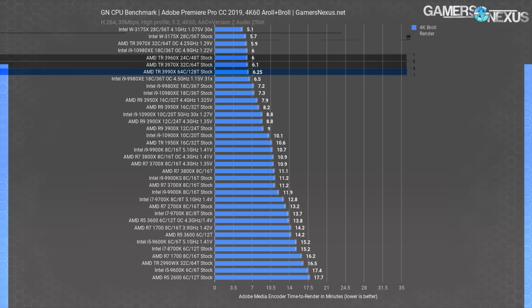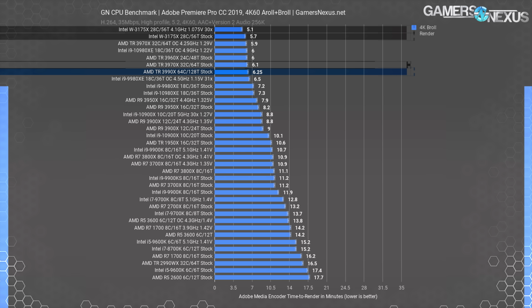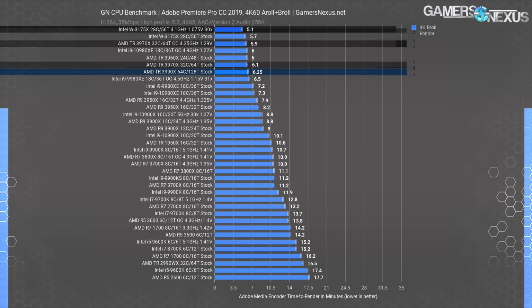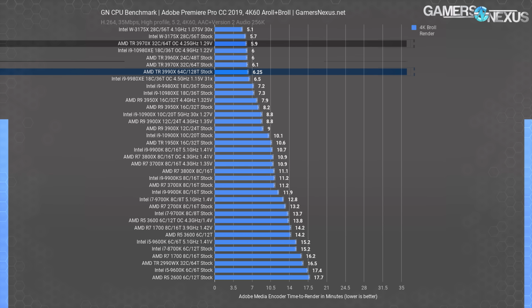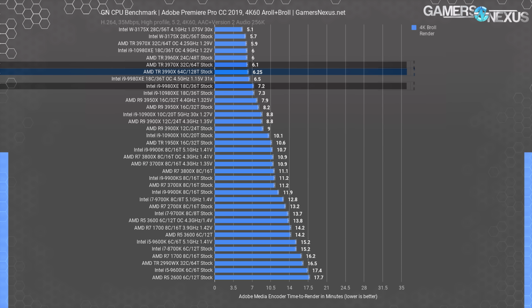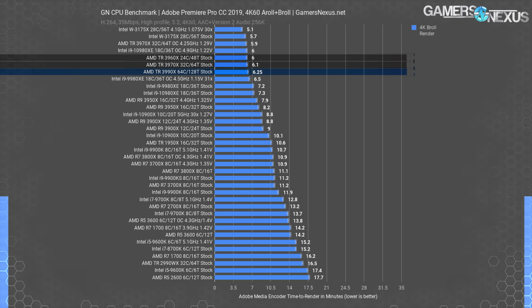The 3175X completes in about 5.7 minutes or 5.1 when overclocked, with the 3970X completing the render in 6.1 minutes or 5.9 when overclocked. Overclocking Threadripper really isn't worth it for these applications. The 3990X is between a 9980XE and 3970X, and you probably shouldn't buy the CPU just for doing similar Adobe Premiere video production workloads to us. There are cheaper, better options like the 3970X or 3960X.